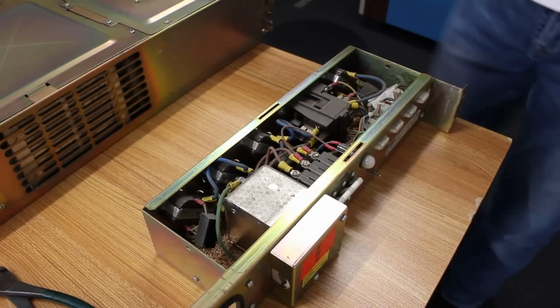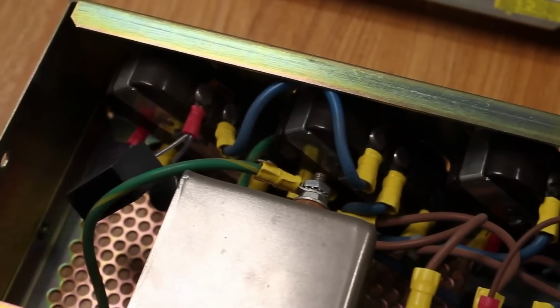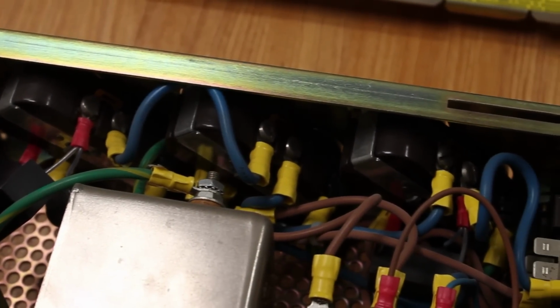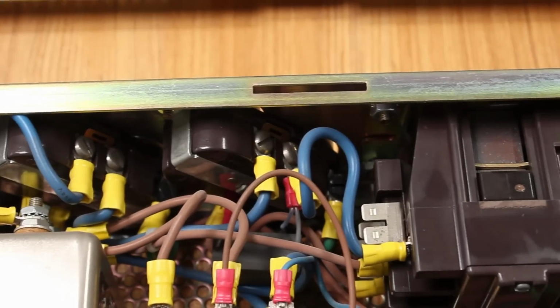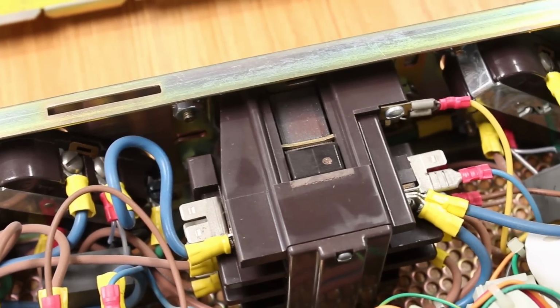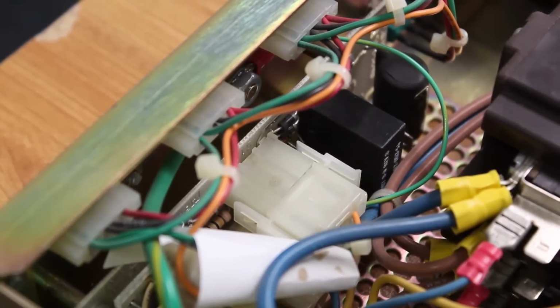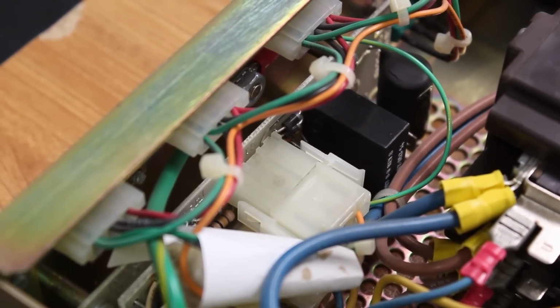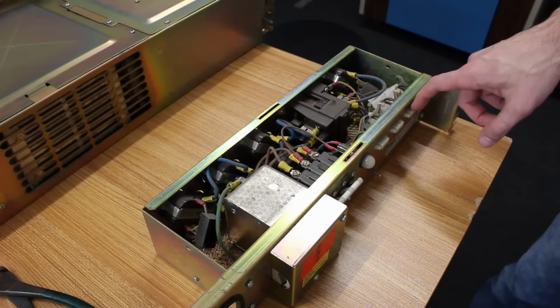And yeah, there we go. Check that out. That's very cool. We can see that it is actually just a distribution block. There's 4 sockets that are 2-gang sockets here, which explains the 8 plugs on the other side. There's 3 10 amp breakers that are in parallel, so we get our 30 amp breaker there. And then we have a transformer here that is presumably knocking down to 5 volts or 12 volts or something like that for these 4 plugs that are on the back side here.